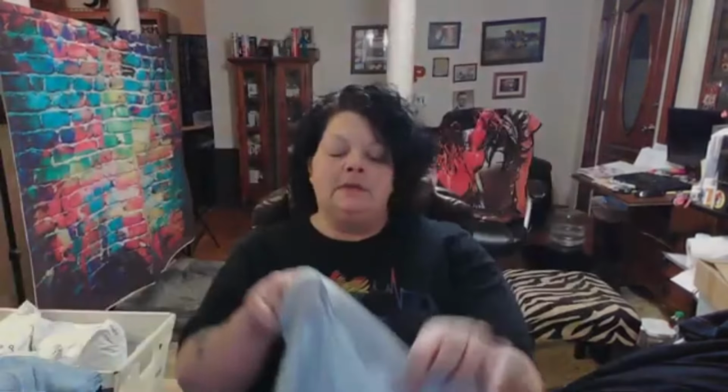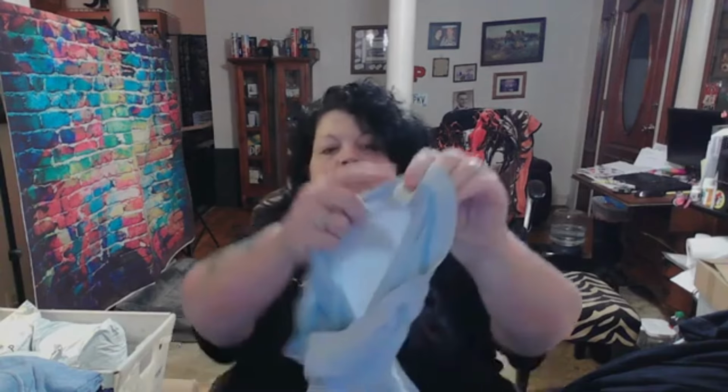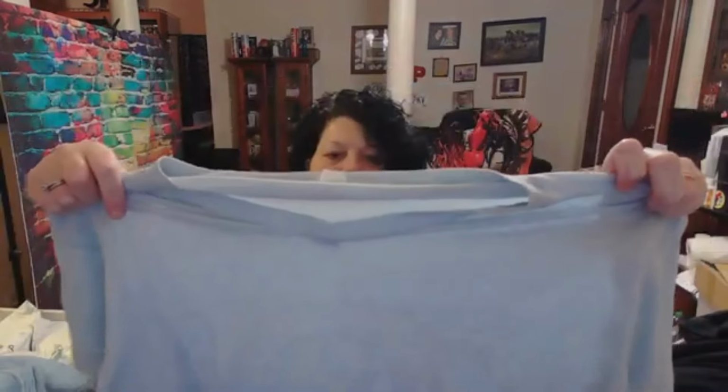Okay, this one is very faded. I can't even read the tag. It is a Scuba Pro. Oh, it's a test dive team. Look at that. Scuba Pro test dive team. That is a cool shirt. A single stitch, V-neck. Pretty faded, but I don't think I've ever seen a scuba test dive.